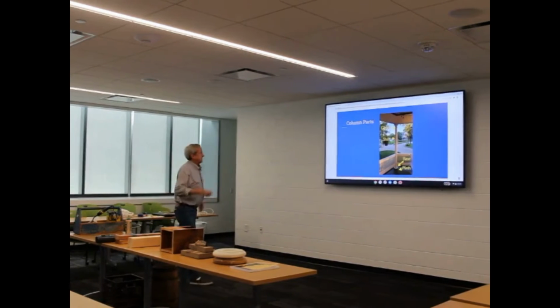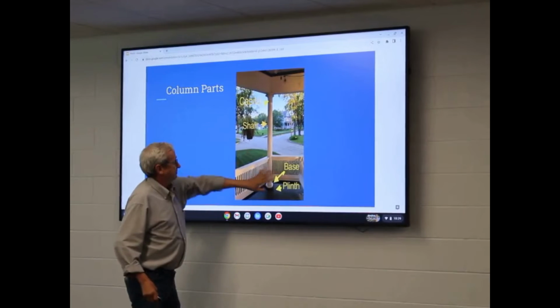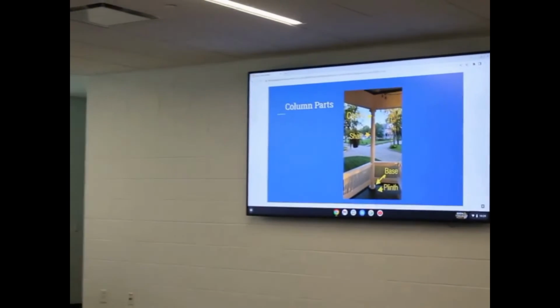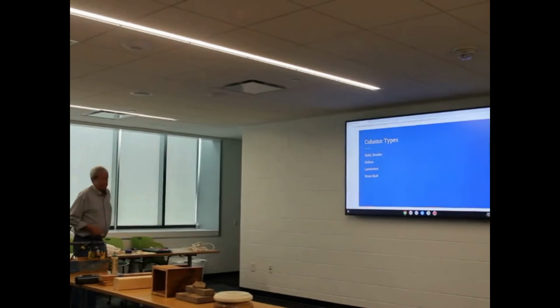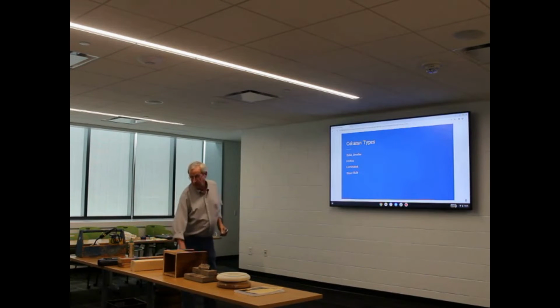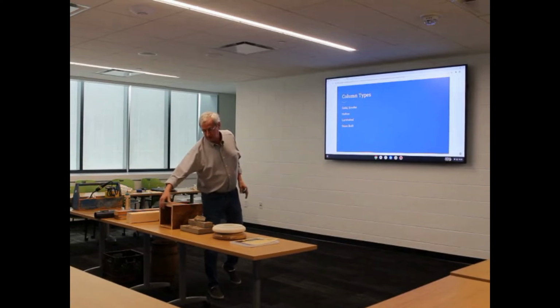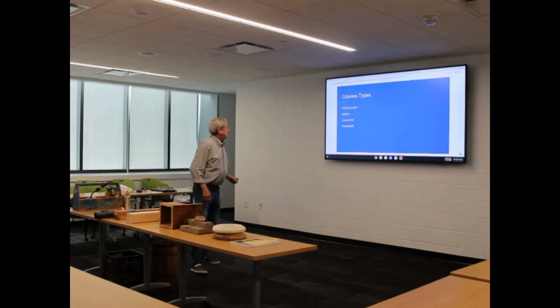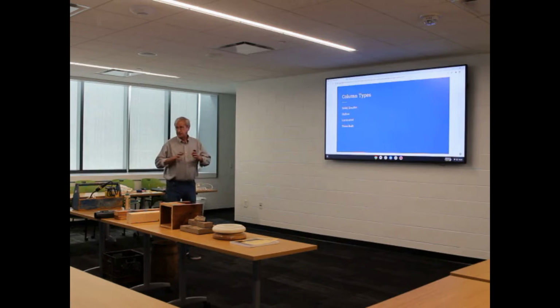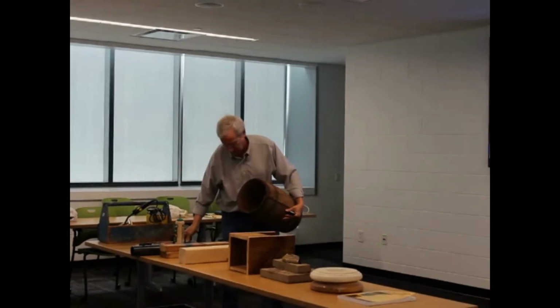So, as Ed spoke, parts of a column, you got your capital to spread the load at the top, shaft, base, two pieces down the bottom. So column types. You're going to run into, as Ed talked about, solid columns, and then you've got square columns that are hollow. Sometimes they can have a shaft in them. You don't run across many laminated columns, but there'll be just a laminated solid piece. And then I didn't bring a column in, but a lot of stave columns is what we see. That's probably the one we're most familiar with.